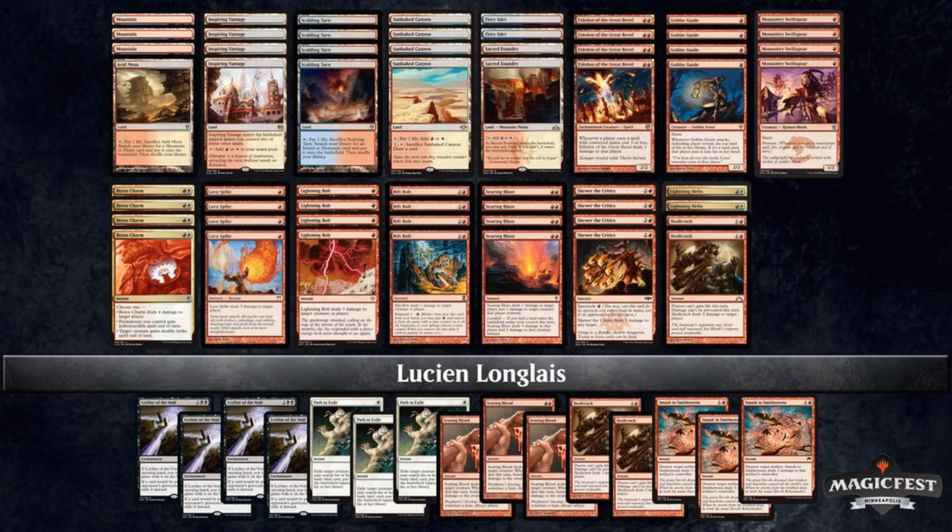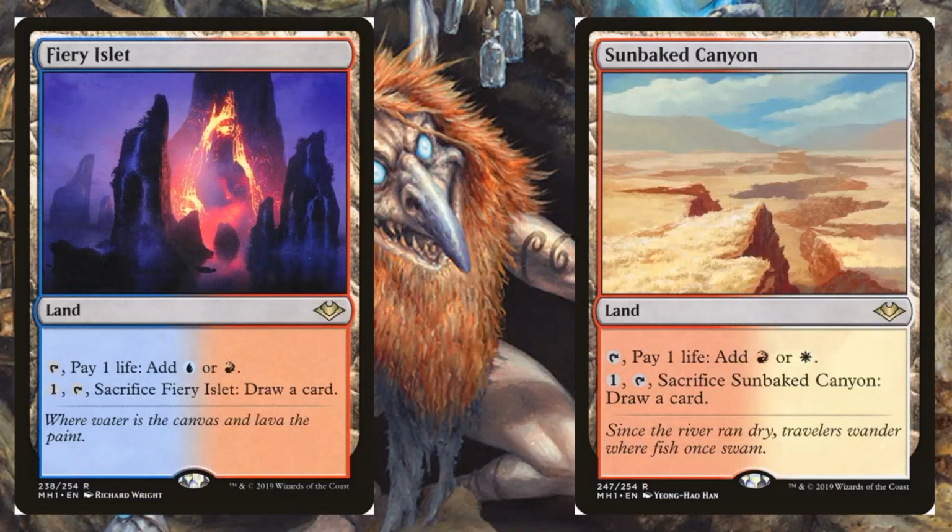Now, the previous deck runs more prowess creatures, so cards like Light Up the Stage and Faithless Looting are a little more powerful there. This deck doesn't use those cards. Instead, what they do is they go a little bit deeper with the Horizon or Canopy lands, whichever you prefer. Let's take a look at the cards here from Modern Horizons. This deck runs 2 copies of Fiery Islet and 4 copies of Sunbaked Canyon.